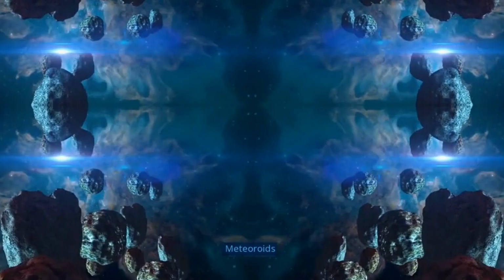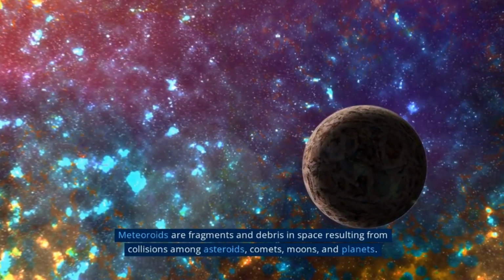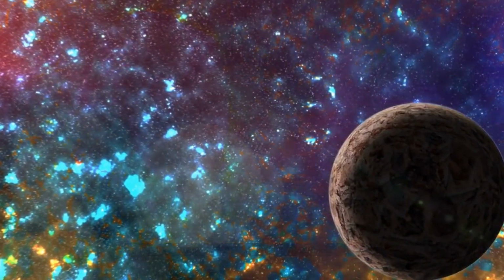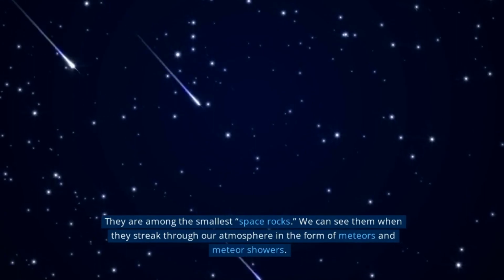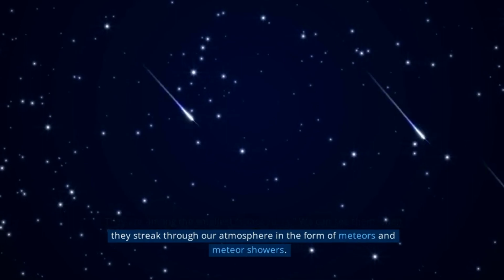3. Meteoroids. Meteoroids are fragments and debris in space resulting from collisions among asteroids, comets, moons, and planets. They are among the smallest space rocks. We can see them when they streak through our atmosphere in the form of meteors and meteor showers.